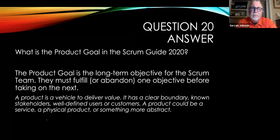So a product is a vehicle to deliver value. It has a clear boundary, known stakeholders, well-defined users or customers. A product could be a service, a physical product, or something more abstract. That is the most generalized definition of a product I've ever seen. But that's what's in the new Scrum Guide 2020.